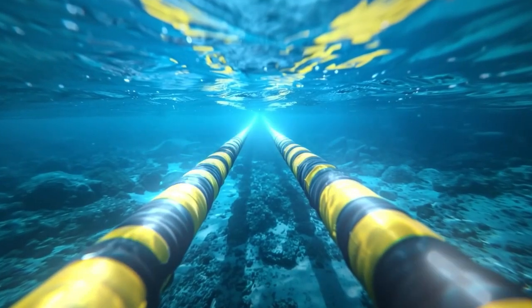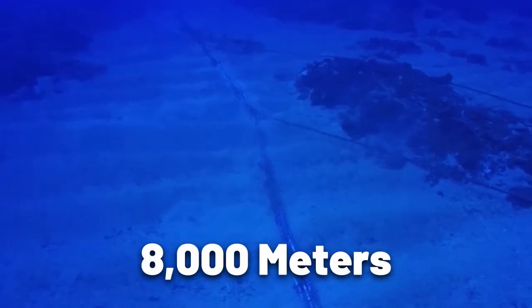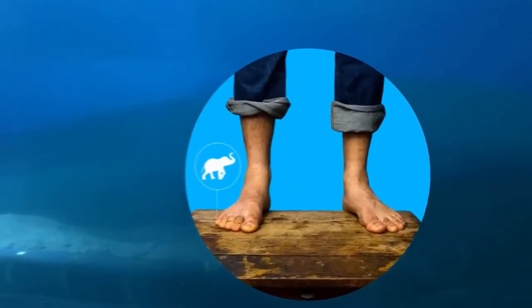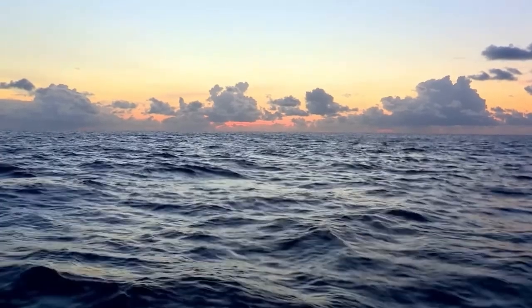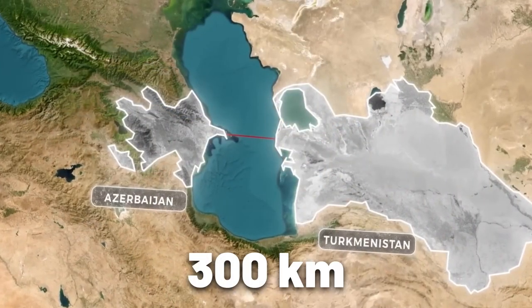The network of undersea cables is so vast that it connects all the continents. These cables are laid at a maximum depth of 8,000 meters, where the pressure is as much as 5,300 kilos per square inch. This is similar to putting the weight of an African elephant on the smallest finger of a human foot. Under such high pressure, the shortest part of the cable passes under the Black Sea between Azerbaijan and Turkmenistan, whose length is about 300 kilometers.